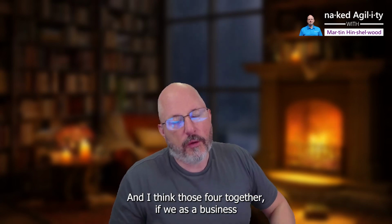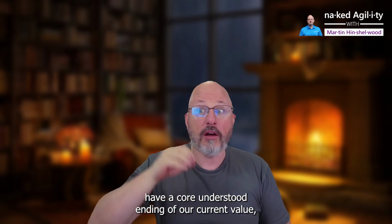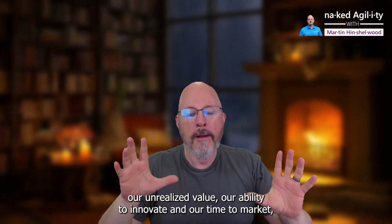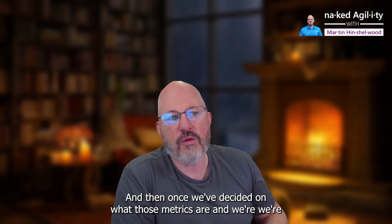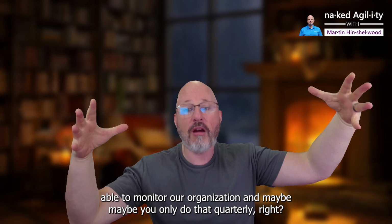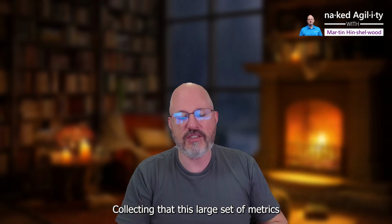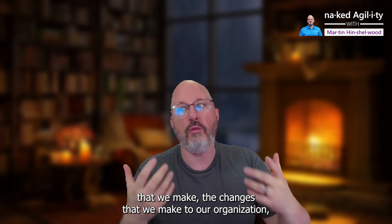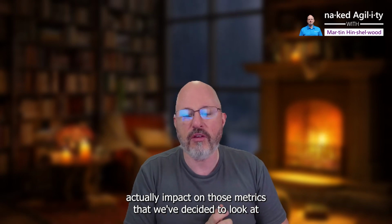I think those four together, if we as a business have a core understanding of our current value, our unrealized value, our ability to innovate, and our time to market, that gives us a holistic view of our ability to deliver business value. And once we've decided on what those metrics are, and we're able to monitor our organization, maybe only quarterly, collecting this large set of metrics, we're then able to see how the decisions and changes we make to our organization actually impact those metrics.